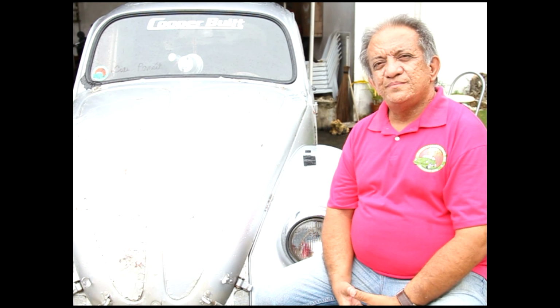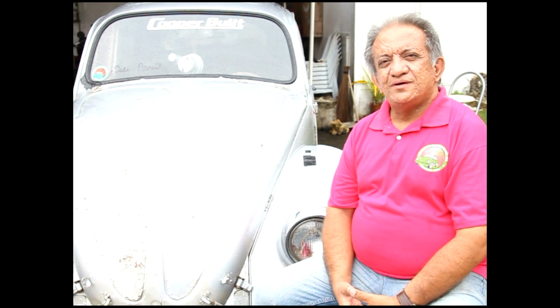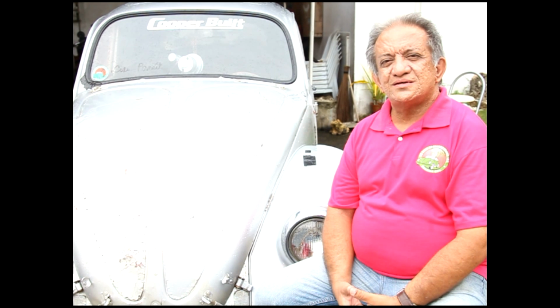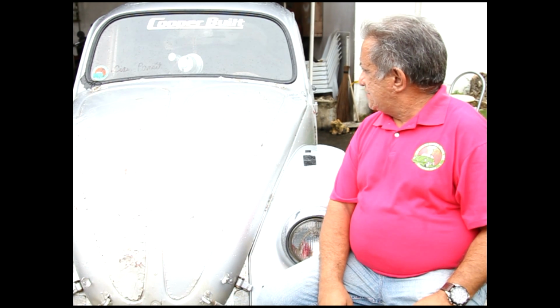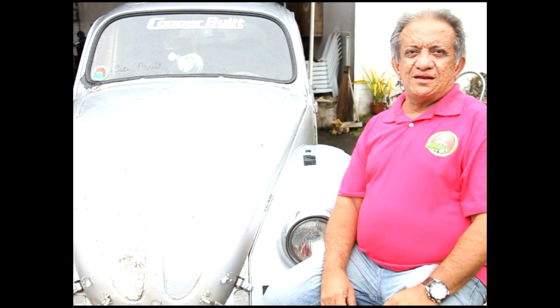Hi, I'm Shane Cooper. I'm a Volkswagen enthusiast and a former FIA licensed race car driver. And I'd like to tell you the story of this car, this Beetle here. Today we call it the Baslay, like a spearfish gun, because it's a fast Volkswagen.